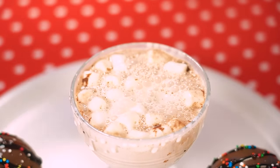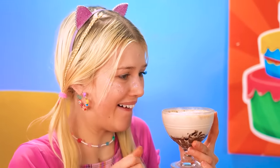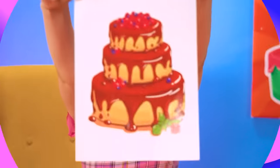Would you look at that masterpiece? Oh, wow! It's like a chocolate cocktail. Gosh, this is yummy! This one wins for sure! Yay! In your face! Time to make cake!